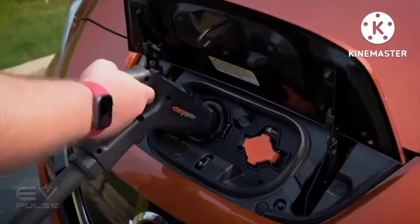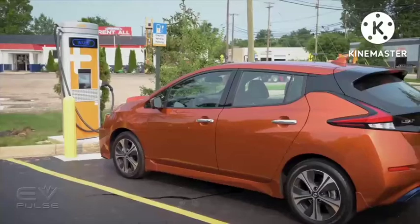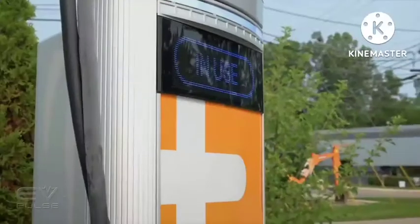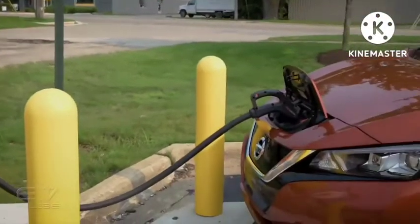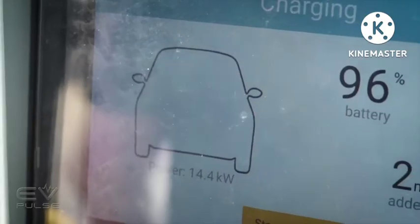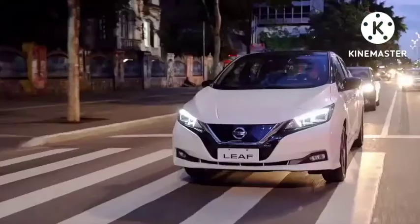All electric vehicles have an electric motor instead of an internal combustion engine. The vehicle uses a large traction battery pack to power the electric motor and must be plugged into a charging station or wall outlet to charge. This is one of the most common questions people ask when they are thinking about buying an electric car: how far will electric cars go between charges?